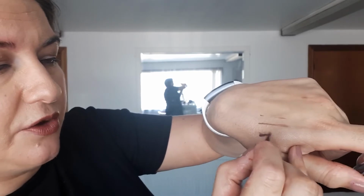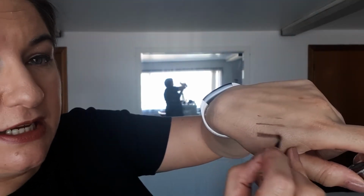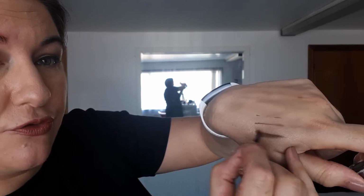So I'm going to have a little go with this. I'll show you, it's quite a soft texture. So yeah, look at that. That is really pigmented. So you can create a brow from scratch. You can completely change the look of your brow. So I am going to give myself a bit of a power brow now. I might go quiet for a minute because I need to concentrate doing this.